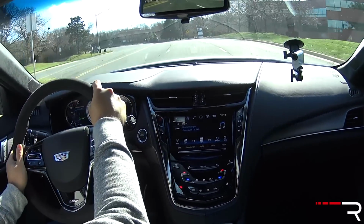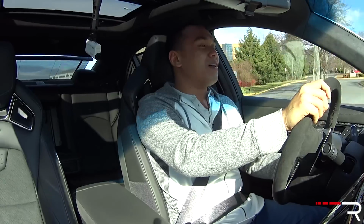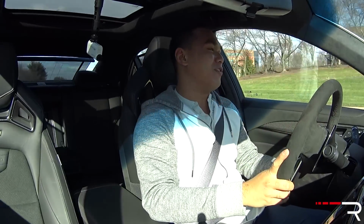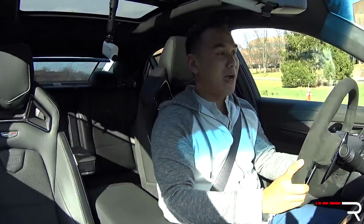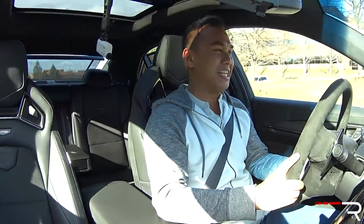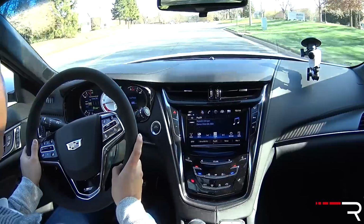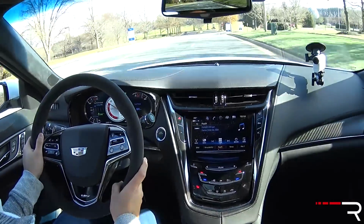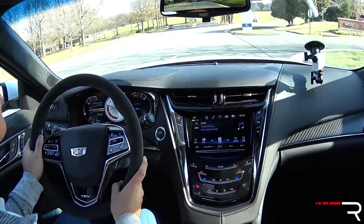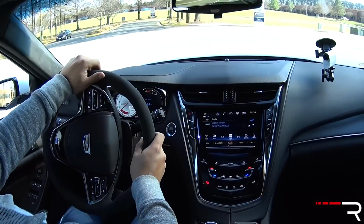Oh, God. Oh, my... Really? Okay, I'm gonna have to be careful with my right foot because that was with the stability control on in its sport setting, and holy crap, the tail end just likes to step out on this thing. Oh. Are you kidding me? That's fantastic. That is just fantastic. Wow.